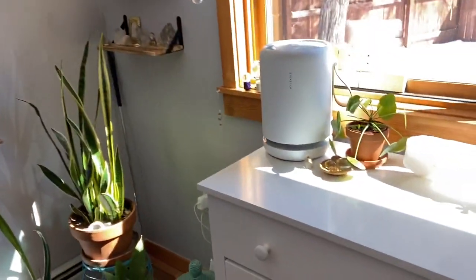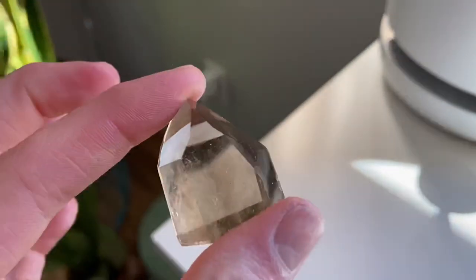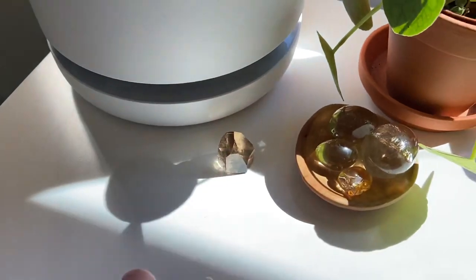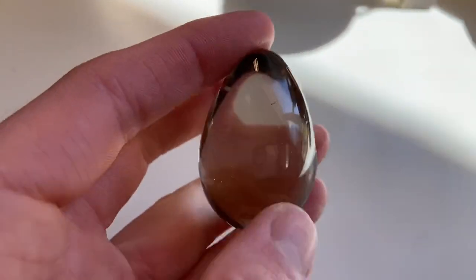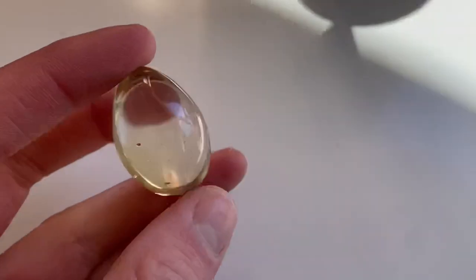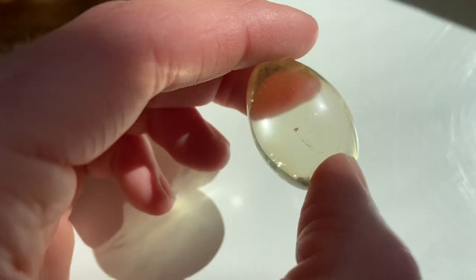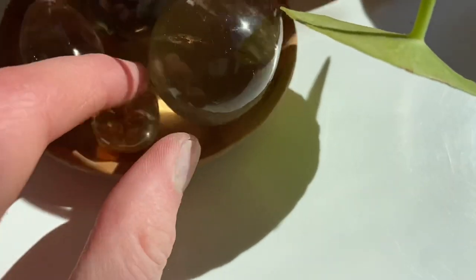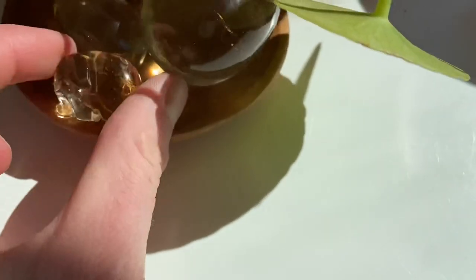I think we'll move over here now. I have a little natural citrine mini point. And then I have a bunch of these little natural citrine eggs. I don't know why I was really feeling some natural citrine eggs, but these are super high grade gem quality. And this one has a rainbow. So pretty. And then I have a little natural citrine elefante, which I paid way too much for.